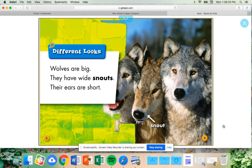Different looks. Wolves are big. They have wide snouts. Their ears are short. So if you don't know what a snout is, over here in the photograph, it is pointing right here to a snout. A snout is another word for the wolf's nose. So remember that wolves are big with wide snouts and short ears.